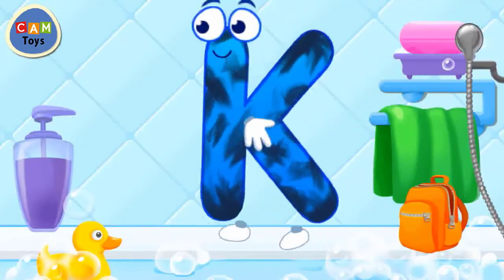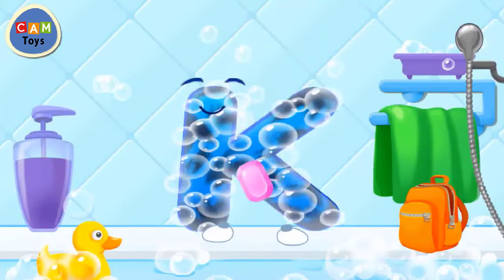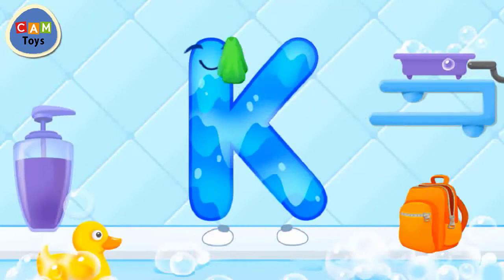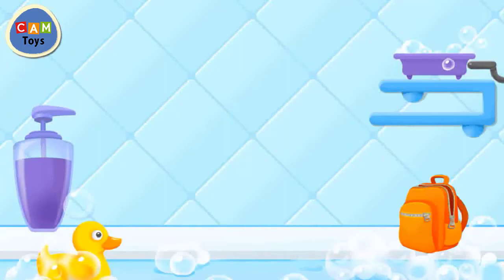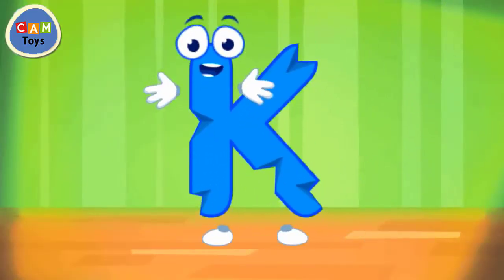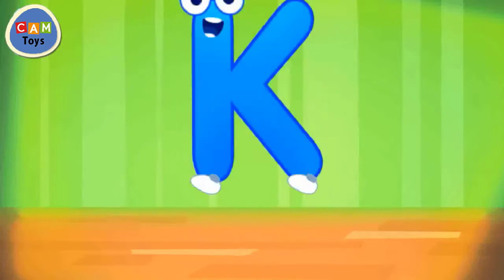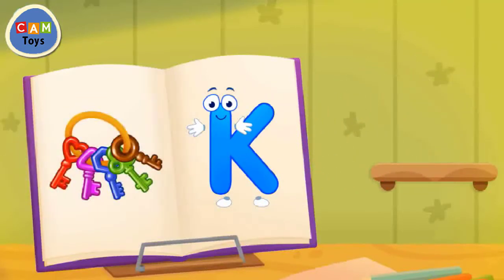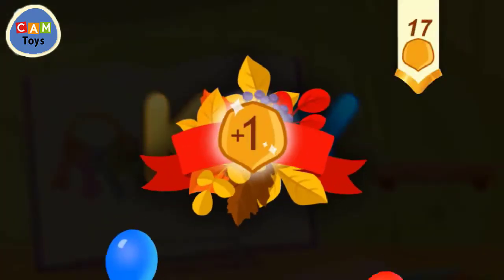The letter got dirty. First, soap the letter up. Wash away the soap with water. Wipe the letter with a towel. Ready? The letter got crumpled. Smooth the letter. Good! Thanks! K, key. You've earned a nut for the squirrel.